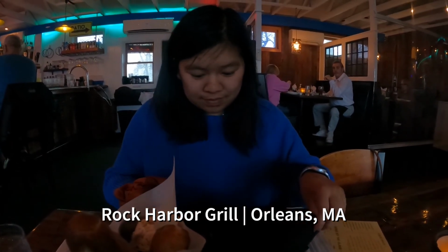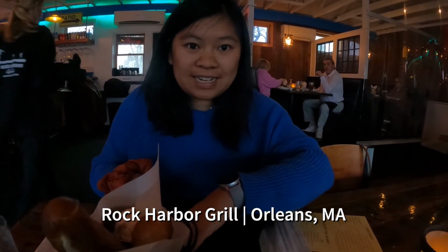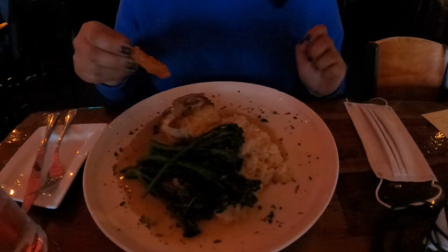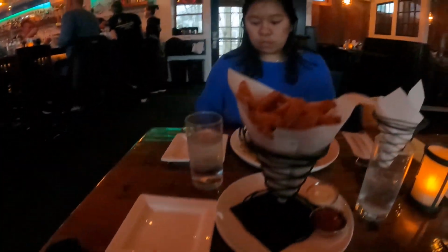Okay, just ordered. What did you get? I got the lemon pepper cod. And I got the Faroe Island salmon, and we were told we ordered the best things on the menu. So I got pretzel bread. Can't wait to try this out. Alright, got our food. I got cod, lemon risotto, and broccolini. That was awesome. We got some sweet potato fries, and then I got my salmon with Brussels sprouts and potatoes.